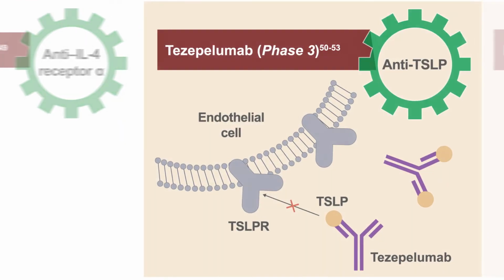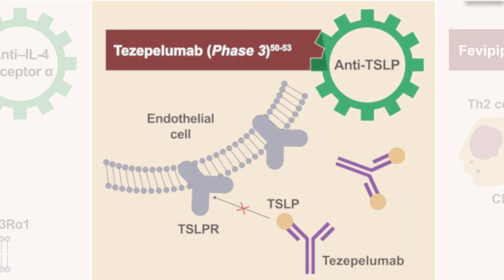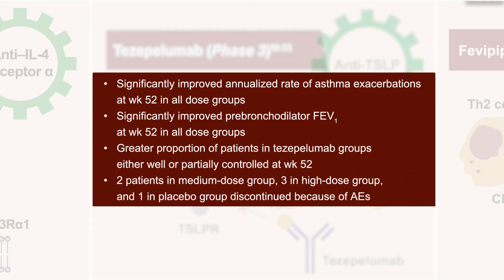Some of the other drugs that have gone into development include tezepelumab, which is an anti-TSLP monoclonal antibody. What I'm going to show you now are the phase 2 dose-ranging data, looking at 145 patients per treatment group. There was a significant reduction in the annualized rate of asthma exacerbations at week 52 for all dose groups. There was significant improvement in bronchodilator FEV1 at the end of the study, and a greater proportion of patients treated with tezepelumab were either well-controlled or partially controlled by the end of the study.